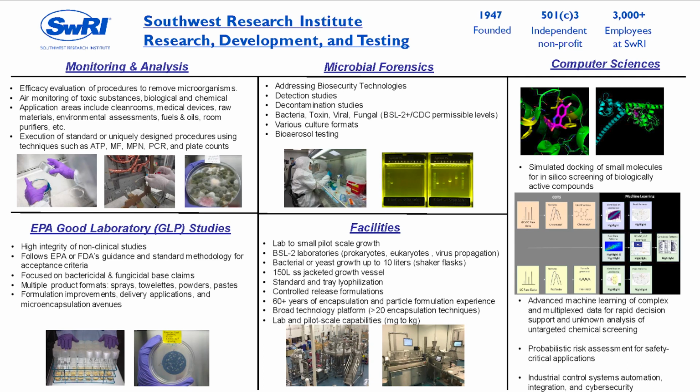And finally, we have very strong computer science resources, including programs that allow us to rapidly interpret very complex environmental data from mass spectrometry platforms and others. So not specifically highlighted on this slide, but also relevant to computer science capability is our diverse background in engineering to include small electronics, robotics, and autonomous solutions and sensors.